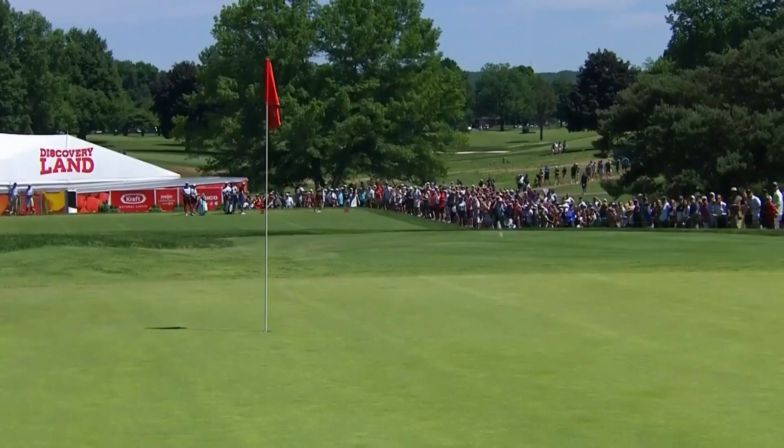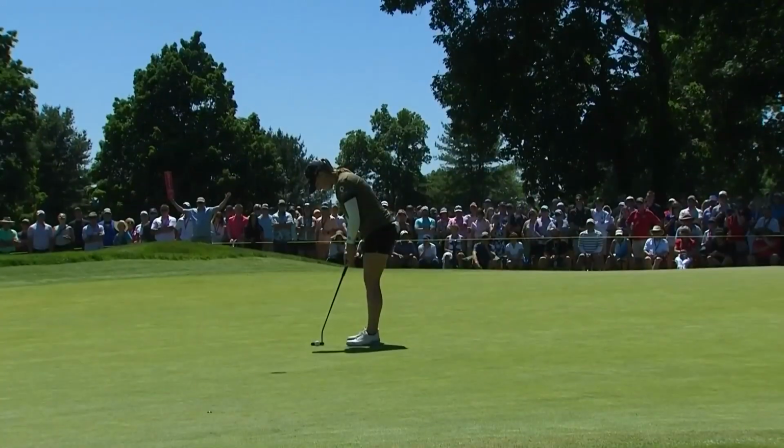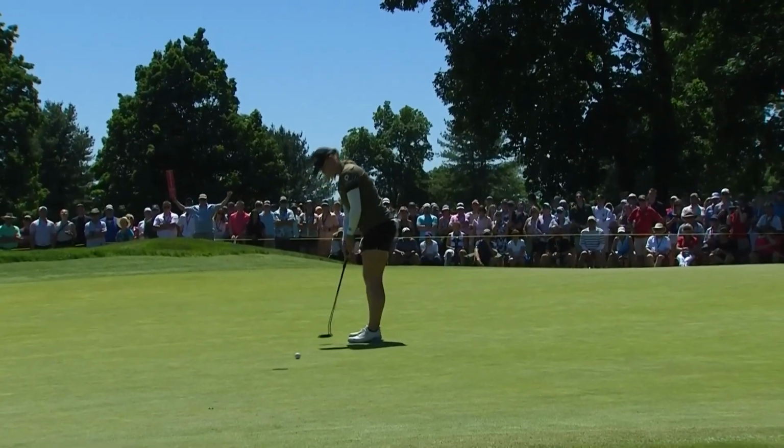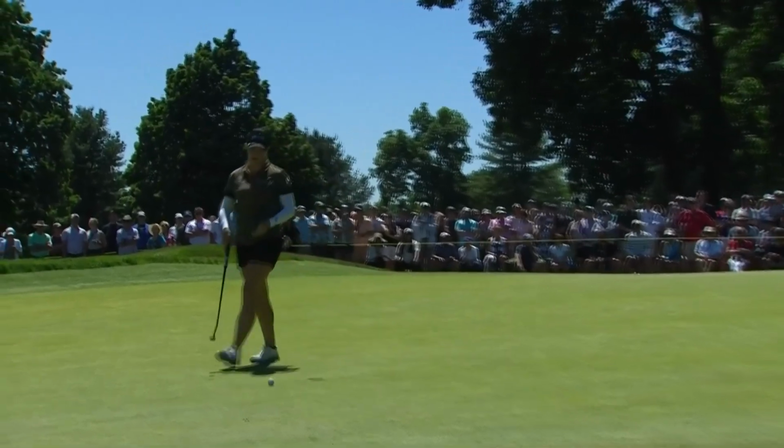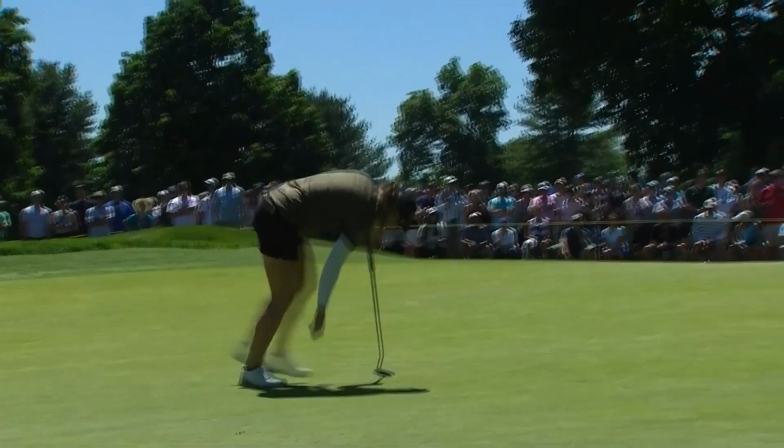Right there. Drawing a little bit left of the flag. Yeah, she went right at it. It's a good shot there, Karen. Right towards the front of the green. I came out of that right away. Didn't keep it down on her line.